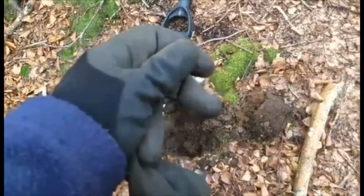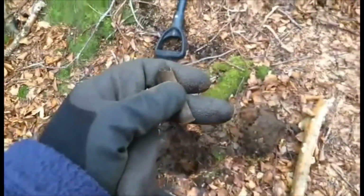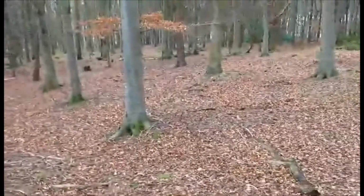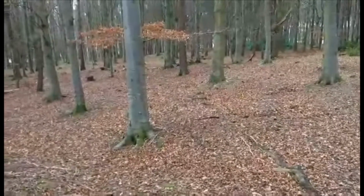So, this bit's a bit trashy. Shame. So, most of the coins, well, all the coins, were down that side. This middle section here, no joy at all. So, never mind. Let's crack on.